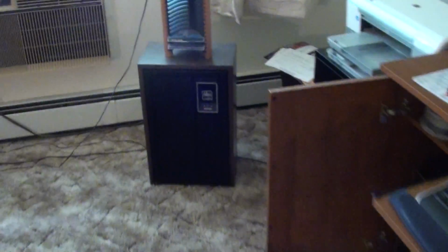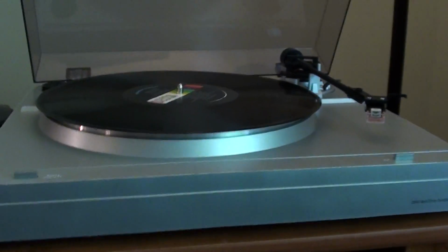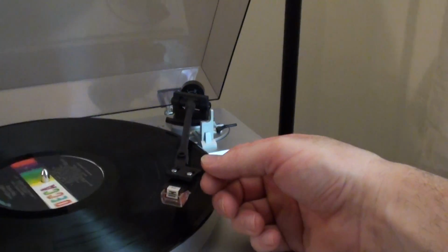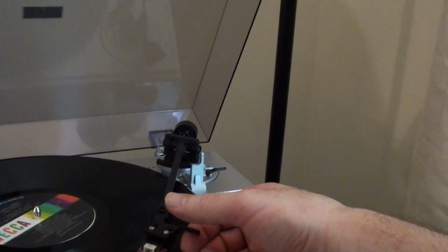But now that I got this stereo, what am I going to do with my other stereo? This is the one I featured in a past video with the Zenith speakers and the amp. I think I paid like $8 for that amp, Sherwood amp, and the turntable. I think I'm just going to put this one maybe in storage. Maybe I'll try and sell it.